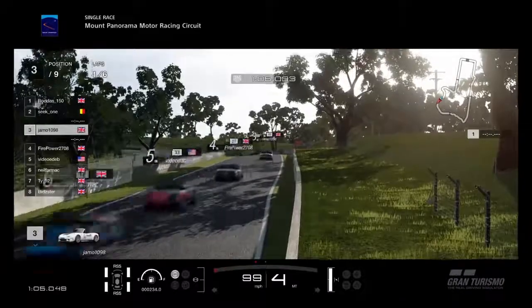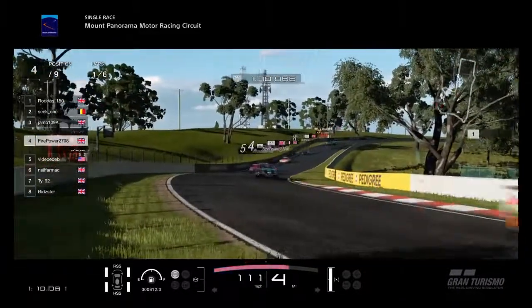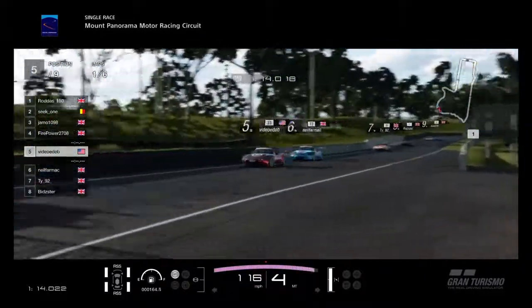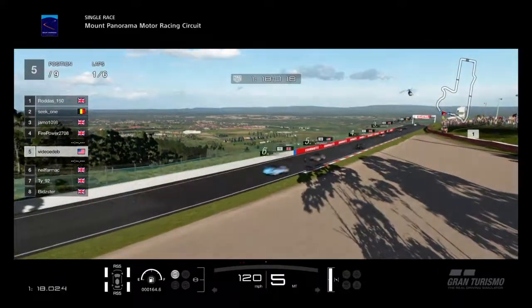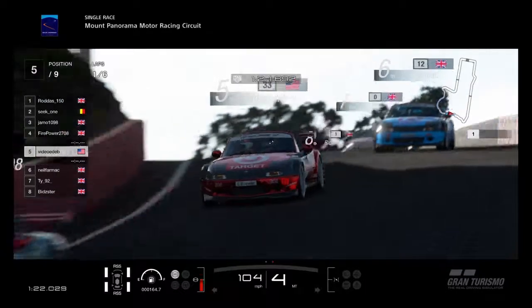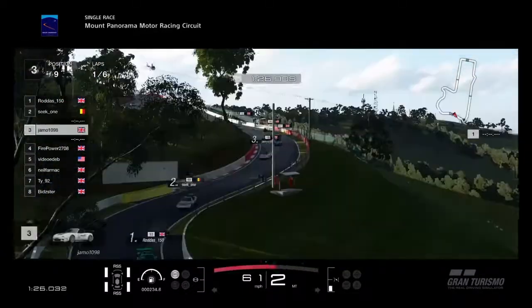Seat 1 versus Rodders at the front. Jamo on his own. Firepower with a train behind him. Video and Neil, the 2 target cars, pressuring hard here, the lighter of the weight runners in this. As we go down to the dipper, this is a very hard dipper in these cars. These cars are very front heavy. The rear is quite light as we go down the hill.